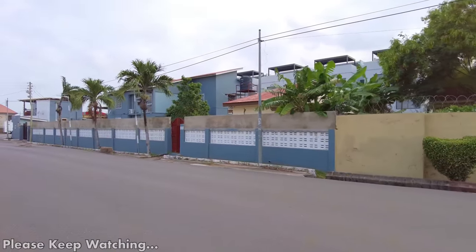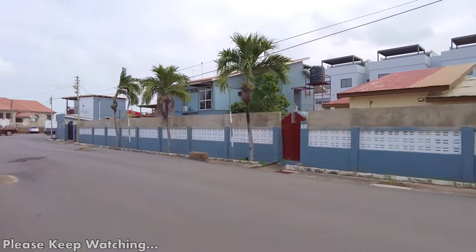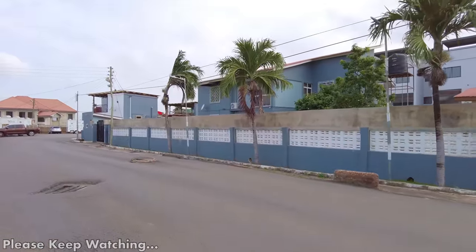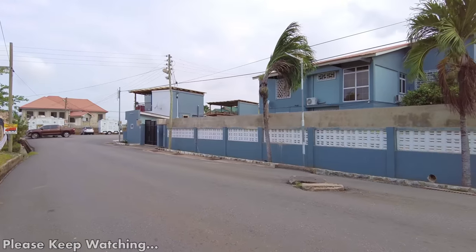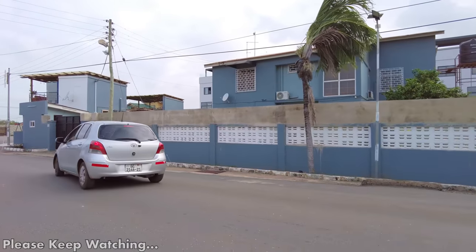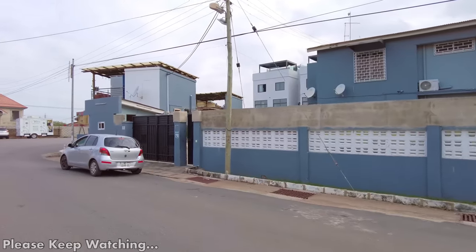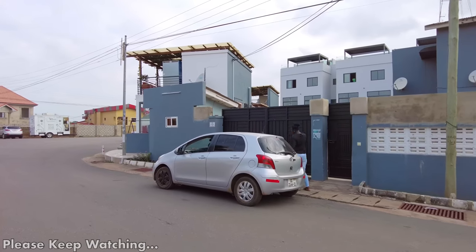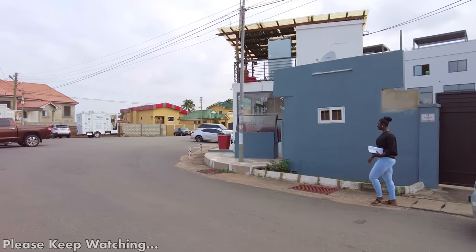We're exploring. We're walking through the community here of East Legon. You can check Google Maps for East Legon, you'll find the place. We are currently on Kinshasa Street, here in East Legon.